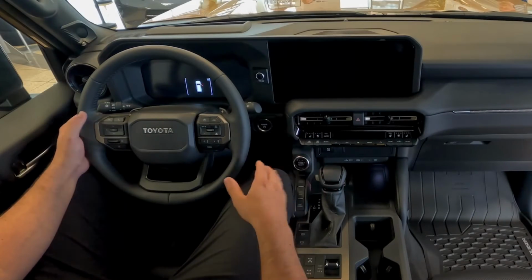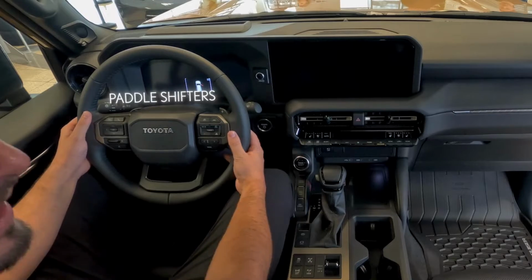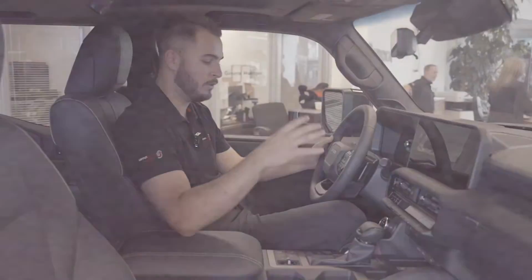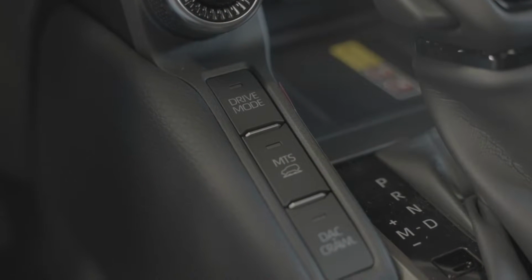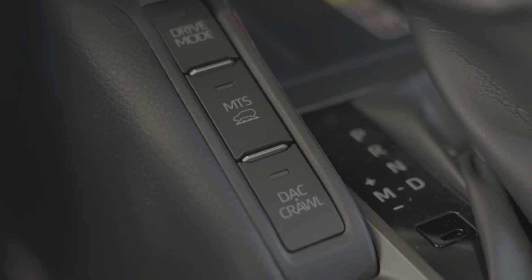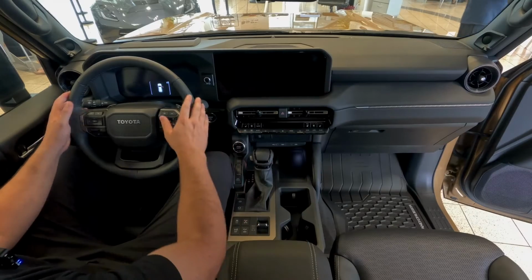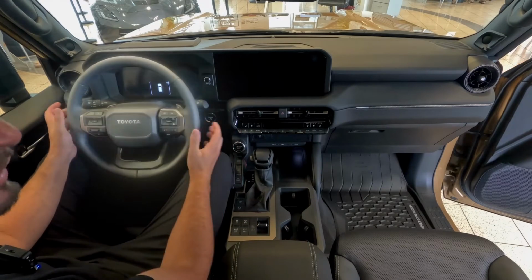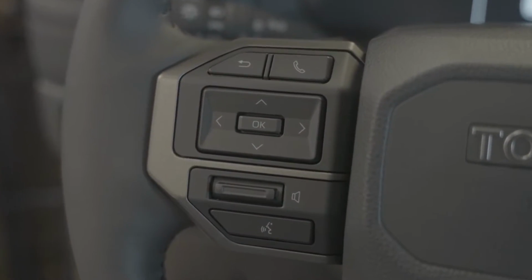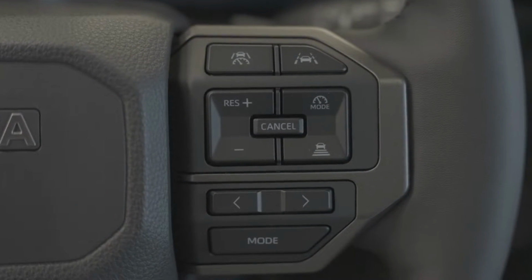Now, with that being said as well, paddle shifters on a vehicle at this size and at this performance level, I do like as well. If you're going to take this off-road, you have all your different rear diff locks down here, your different drive modes for off-roading or whatever you'll be doing in your new Land Cruiser. But I do like what they've done to the wheel. They've kept the boxy look on the outside, and they've actually added a bunch of these little boxes on the inside of the Toyota steering wheel now.